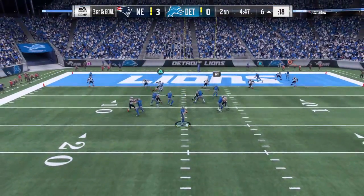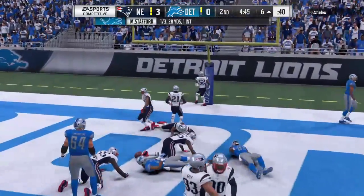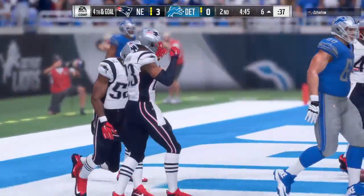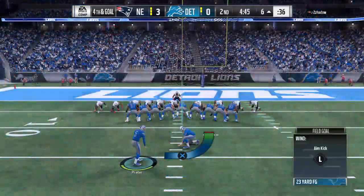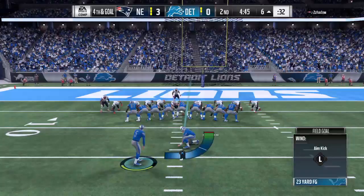Now Stafford on 3rd and goal. And incomplete. The contact made the ball roam free and brings up 4th down. This team is not going to make it easy for you. They're a physical group, and we just saw it there on that play. He came in, made the contact, just as he's trying to haul it in.